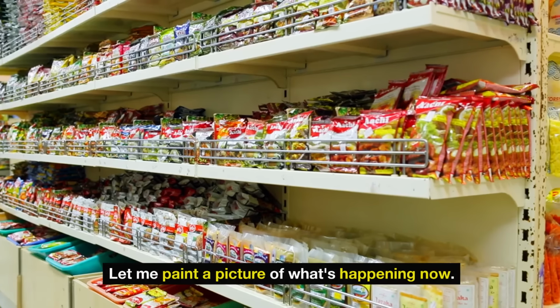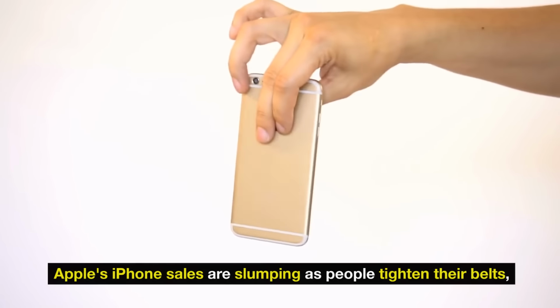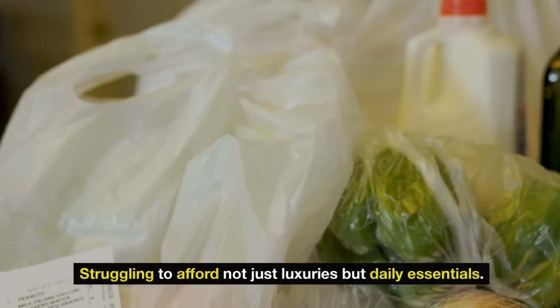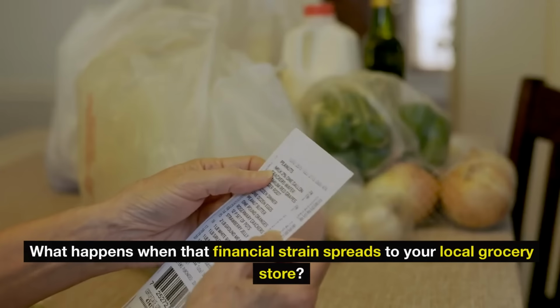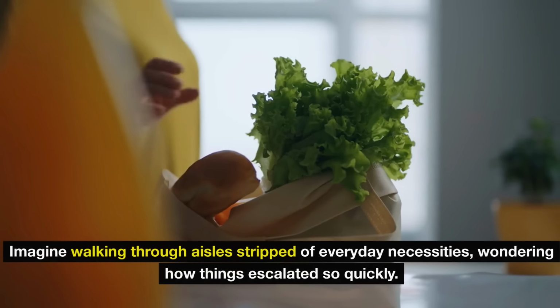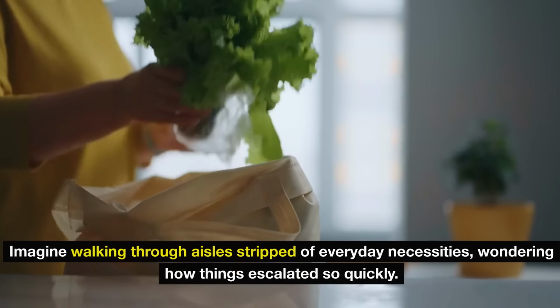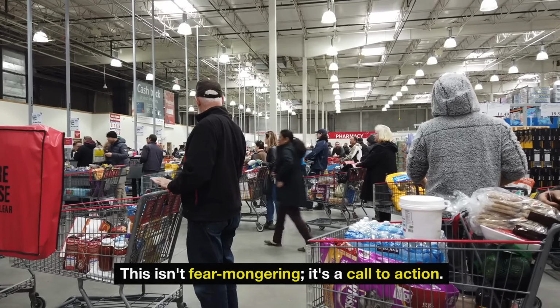Let me paint a picture of what's happening now. Apple's iPhone sales are slumping as people tighten their belts, struggling to afford not just luxuries but daily essentials. What happens when that financial strain spreads to your local grocery store? Imagine walking through aisles stripped of everyday necessities, wondering how things escalated so quickly. This isn't fear-mongering, it's a call to action.